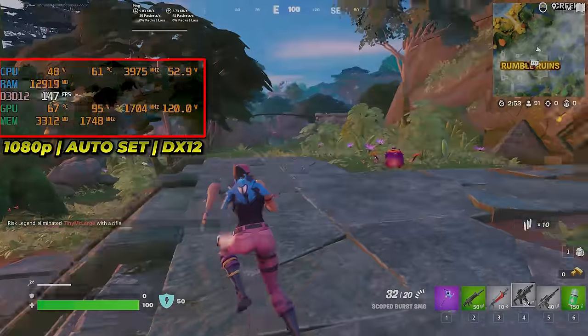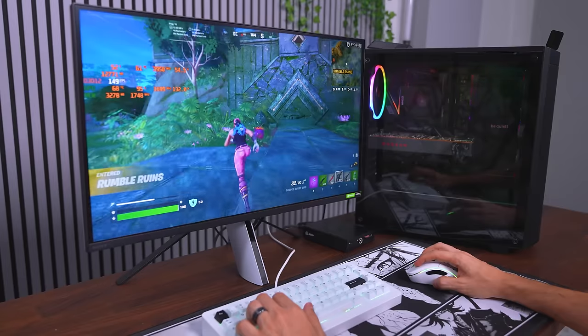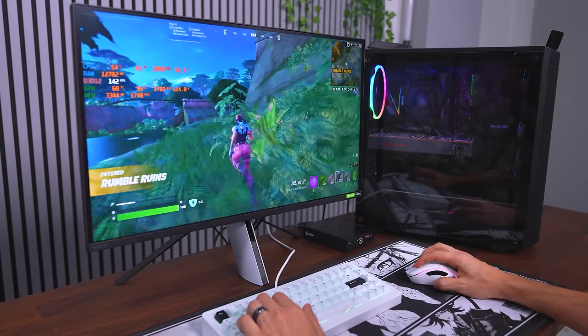We're not doing too bad. 130 to 140 FPS on average. I hear gunfire. Let's see if I can find where they are.